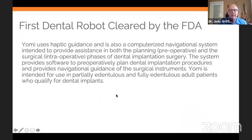So the robot, Yomi, uses haptic guidance, which is very different from XNav or some of the other navigational systems. The haptic guidance is actually the differentiator. We can also preoperatively plan the case within the software. Then during surgery, the intraoperative approach, we have full guidance. Not only are the osteotomies guided, but the implant being placed is also fully guided.